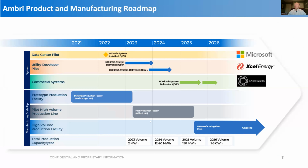And then lastly, I just want to share Ambri's production roadmap. We are producing cells and prototypes in our headquarters in Marlborough, Massachusetts. We are building out a pilot production facility that I referred to earlier, also in Massachusetts. We'll generate our pilot systems, and then our high volume manufacturing plant, also in the United States, is planned to be commissioned in 2025. It will produce the volumes that you see here at the bottom of the page.